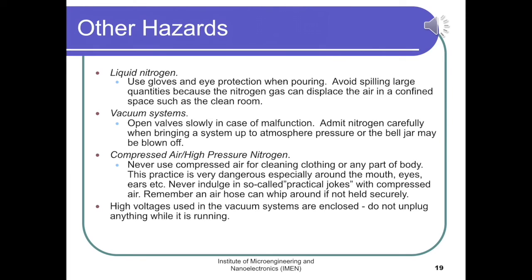Compressed air or high pressure nitrogen. So never use compressed air for cleaning clothing or any part of the body. This practice is very dangerous, especially around the mouth, eyes, ears, and so on. So never indulge in a so-called practical joke with compressed air. Remember, an air hose can whip around if not held securely. The high voltages used in the vacuum system are enclosed, and do not unplug anything while it is running.